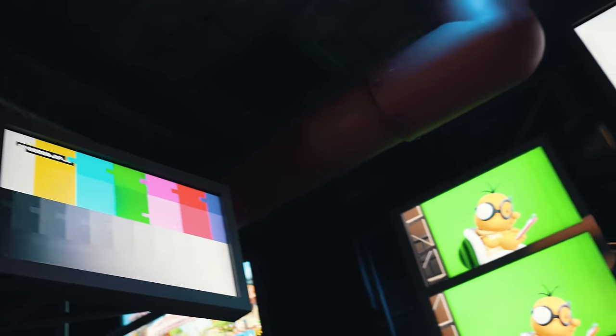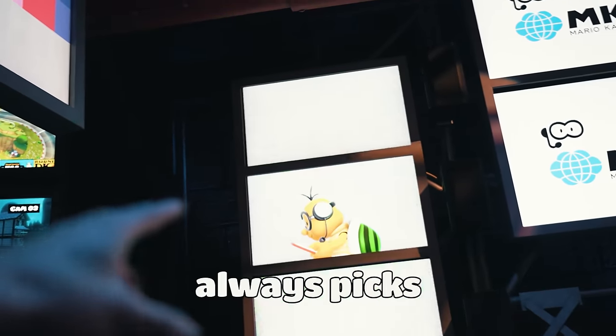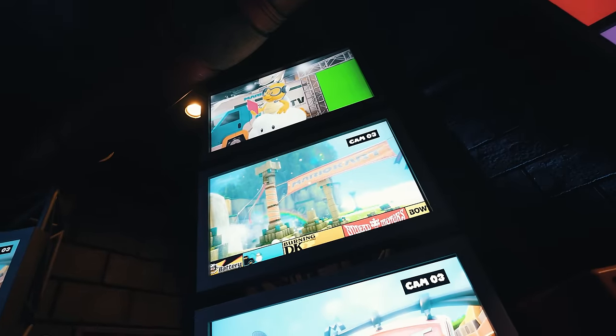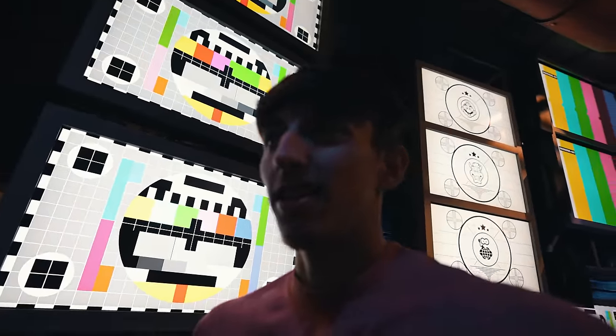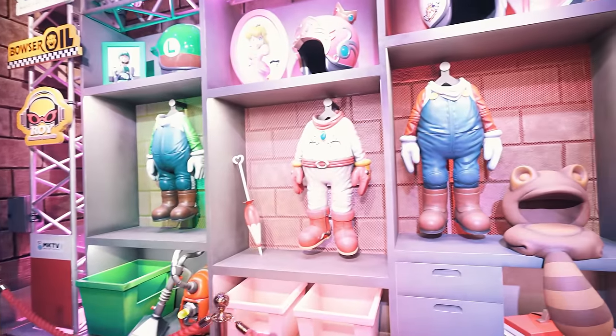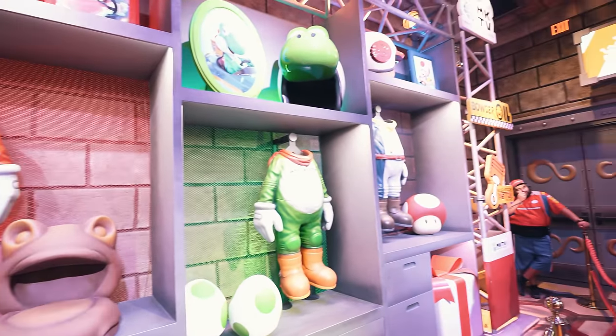Whoa, it's like we're on the Wii. We're in the little waiting area before we head onto the ride. That guy right there always picks me up in the middle of the map. They have all the maps here. That's so sick. All right, racers, you're good to go. Here we go. This is sick. Oh, look at all the costumes. They have all the suits that they wear.